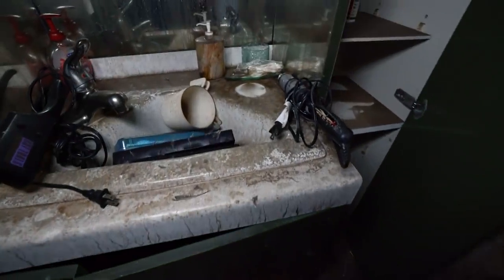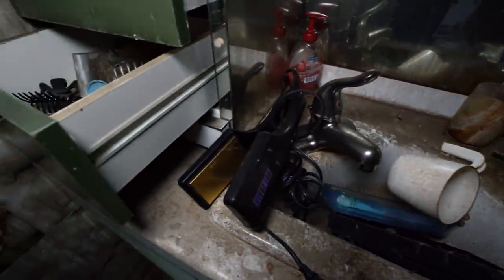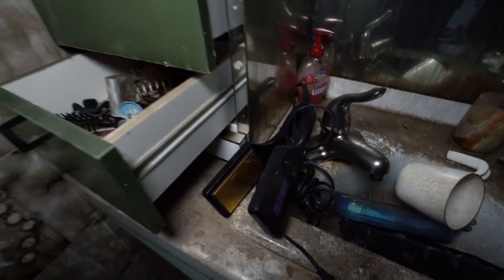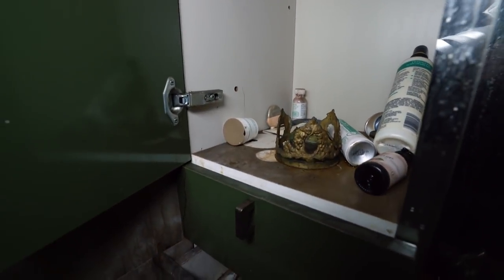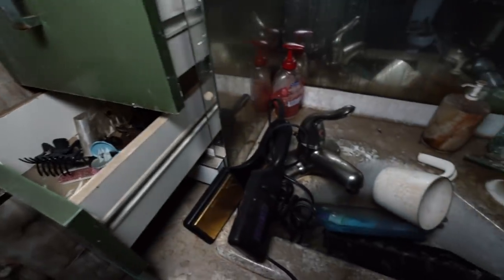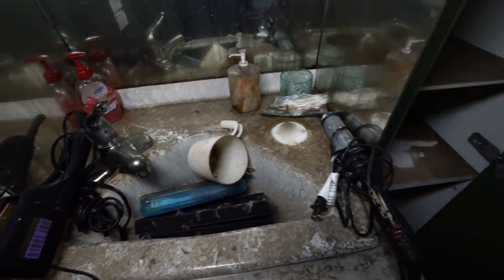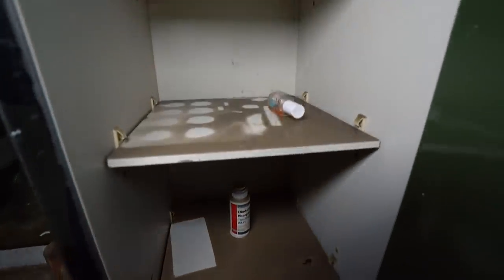19-year-old. She's got a curling iron, a flattener, straightener. Look at all that. She's got the crown. Vaseline. These hair clips in here. Assortment of hair clips. You can see the smoke damage where stuff was sitting.